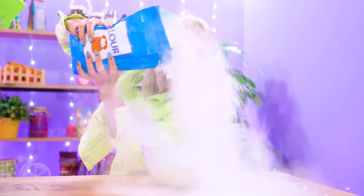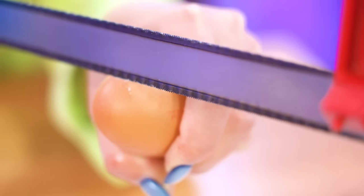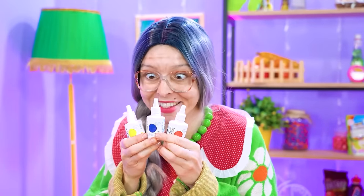Then… flour! Betty! Chew! Friends, the mess has just begun! Bump. Huh? Egg! Crack! Oh! Huh? What? Well, that's a strategy. Yes! Granny, whatcha up to?